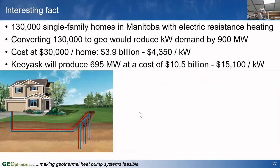Interesting fact, in Manitoba, there are about 130,000 single-family homes that are heated with electric resistance heating, mostly outside of Winnipeg. If all of them were converted to a geothermal system, that would reduce electrical demand by about 900 megawatts. Even if it cost about $30,000 per home to install the systems, you're looking at a cost of just under $4 billion, or about $4,350 per kilowatt.